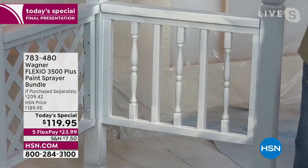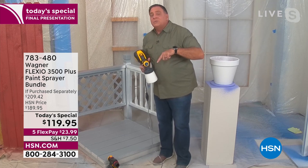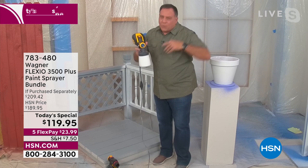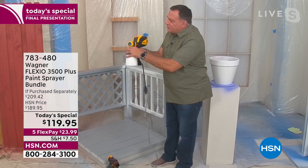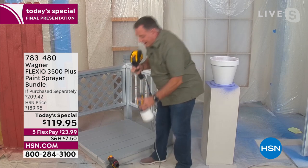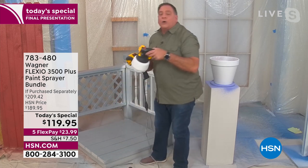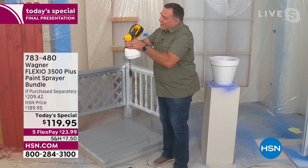That's done for our purposes right now to show you how that works. Now, if I want to switch this out to do the deck, I don't want to use the detail because I want a big area. So what I'm going to do is use what we call the lock and go. You just press this little tab here on the side. You can't miss it. Rotate the turbine. Pull it off, okay? Pick up the larger eye spray. Put this on, and then it just locks into place. You'll actually see it lock in.